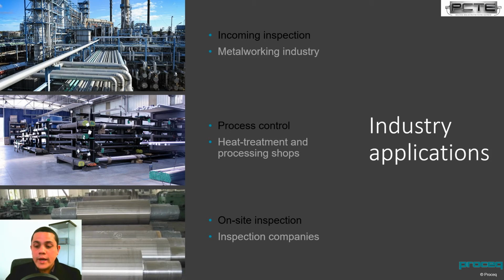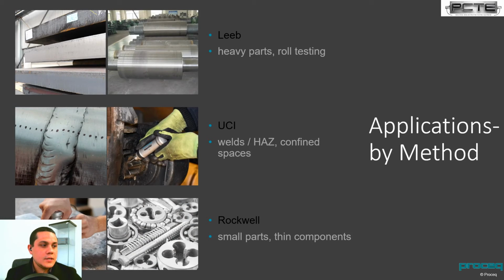So as things wear out over time, or as things are in service for longer, they generally harden. So that can be a metric that we use to determine when we're going to swap something out, for example. And then also your inspection companies as an added service. So you would use the Lieb for things like heavy parts, roll testing of sheet. Your UCI you would use on your welds, your heat affected zones, confined spaces, anything with a finer grain structure like certain types of forgings. You would be able to use your UCI for that. And then your portable Rockwell you would use on smaller parts. So smaller parts, thinner components, anything where you need to get close together.